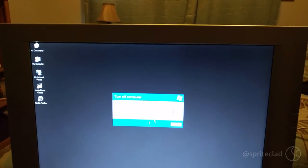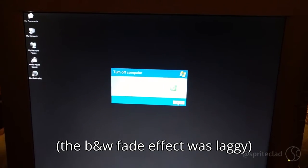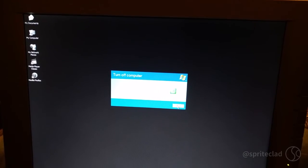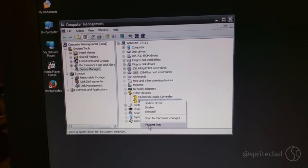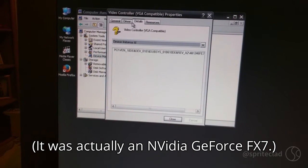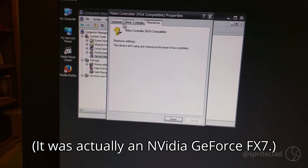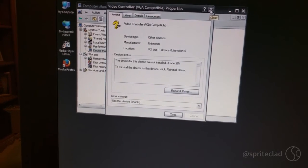Oh god, it's laggy! I gotta install video drivers. Actually, before we end the video, let's take a look at the drivers. So, we do not have a video controller. I have no idea what is in here. It was like a Radeon something. I don't know what it was. It was an NVIDIA something. I'll look back at the footage.